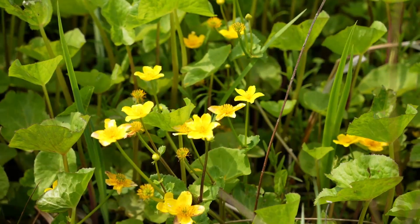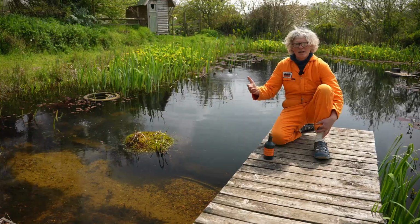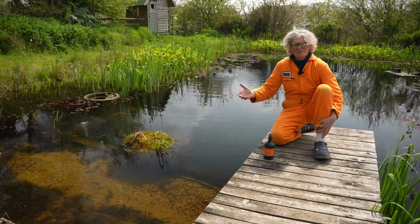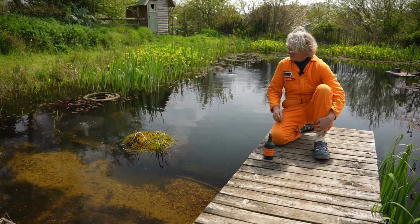What's happened now is the weather has warmed up even more, and so zooplankton like Daphnia can start to graze on the algae. So now we enter a phase where the water is clear, and this is technically referred to as the clear water phase. I'm not joking. So there we go.